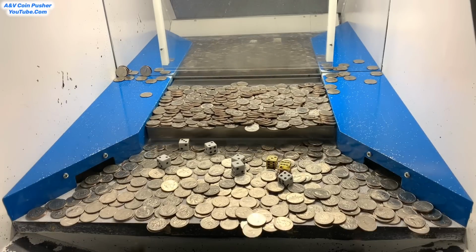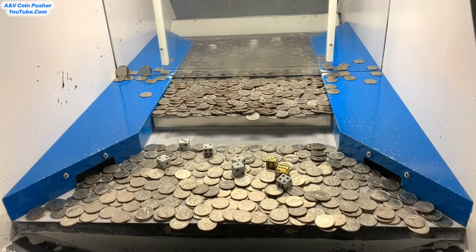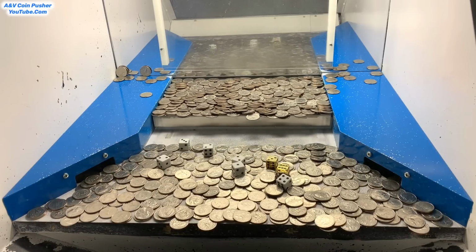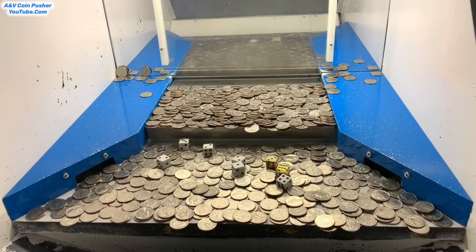The majority of those dice landed on some pretty good numbers, so I'm going to count everything up, multiply our winnings and our gold by all of that, and I'll let y'all know what we've won back from a $1 million buy-in. Be right back.